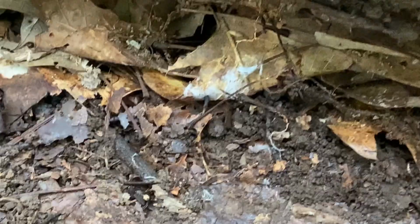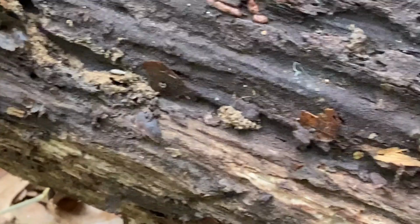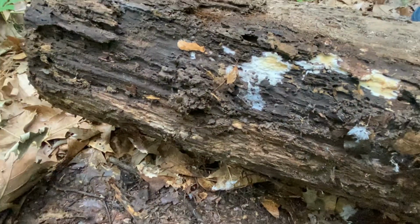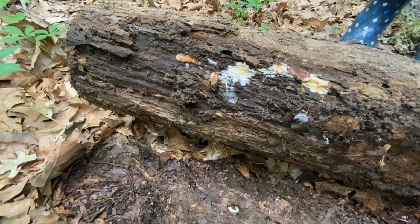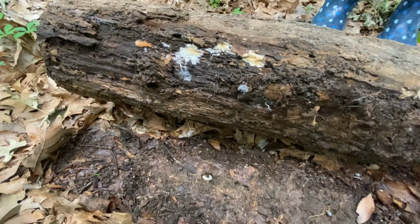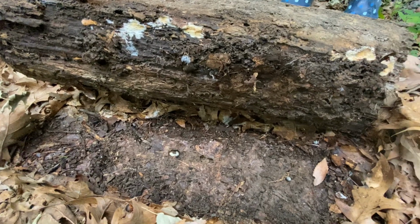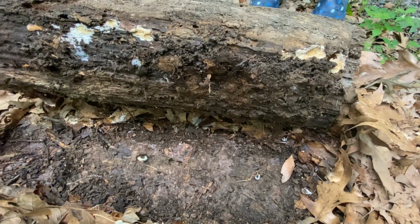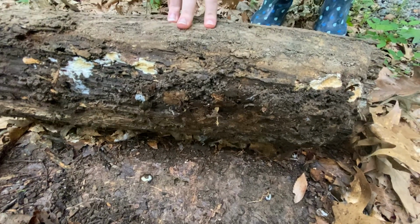So when you roll back logs to look at your decomposers, you can see some running here. You want to be very careful. You never know what might be hidden underneath. So you always want to roll the log back slowly away from you, just in case maybe there's a snake or a small animal underneath. And then once you finish looking at it, you want to carefully roll it back to its original place.